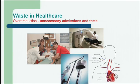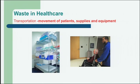There's overproduction: unnecessary admissions, unnecessary tests, CAT scans, lab work, unnecessary blood that's given. The diagram at the bottom is a picture of where the heart catheterization goes in, so it's unnecessary having those catheters sitting in patients' hearts. There's also unnecessary waste in transportation, moving patients around the hospital from place to place, and different supplies and equipment that we use.